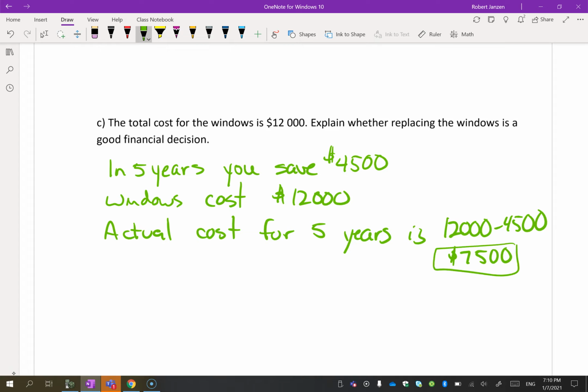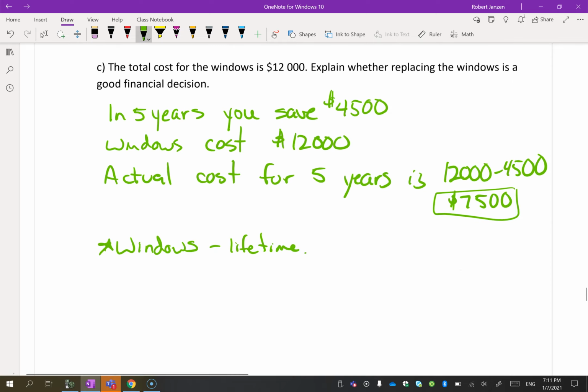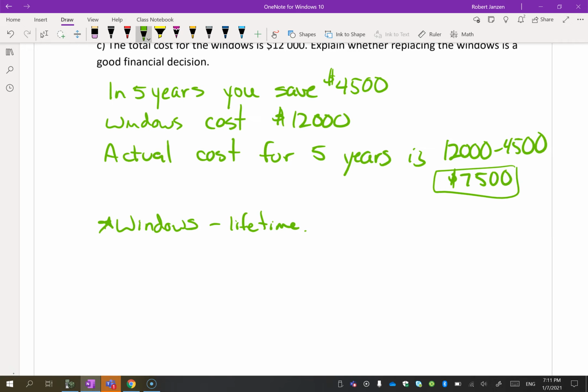Okay, so then you think to yourself, all right, well, if I keep doing that, eventually the new windows will pay for themselves because I'm going to save that much money every year. Okay, how long do windows last? This is the key. Okay, new windows actually last pretty long. Okay, some of them have lifetime warranties. That means, you know, if you're going to own your house for many, many years, you're going to save $4,500 every 5 years. Eventually, you're going to pay for those windows.